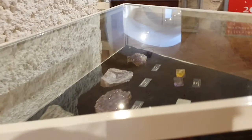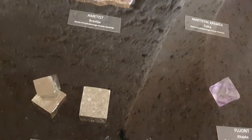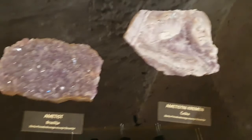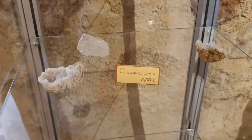And look at the crystals. What is that? Fluorite from China. Pyrite, I don't know. Look at that, so nice. Oh, this is amethyst stone. Oh my god. What are these stones? Oh, they're selling it, €8. Cool. Let's go here.